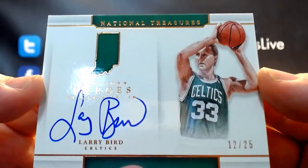Hometown Heroes, French Lick, Indiana, Larry Bird, 12 out of 25. Printing plate coming up here at the back end of this. And look who it is.